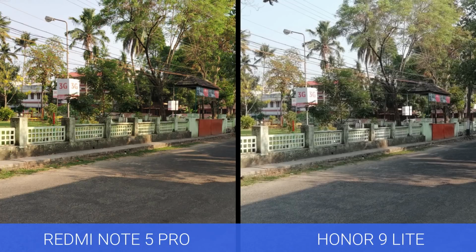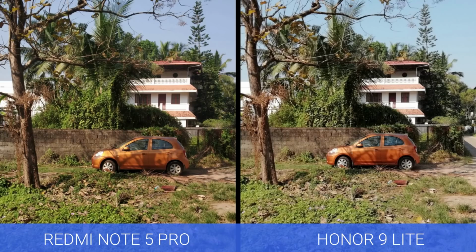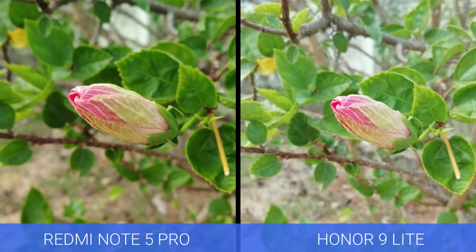So these are some samples taken with these two devices, and we feel in daylight captures the Redmi Note 5 Pro definitely has an edge here, especially with the color reproduction, and also the sharpness levels were better here. Now next up, let's have a look at the close-up images.